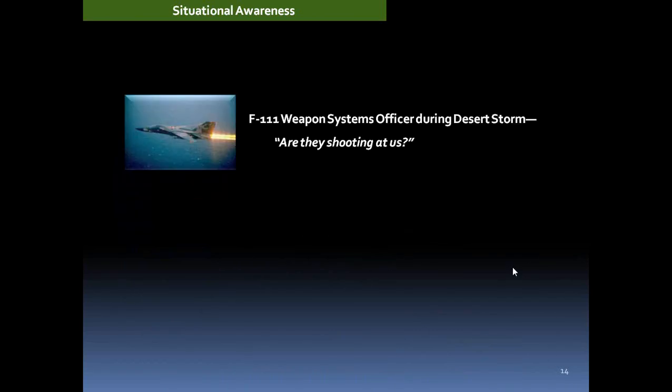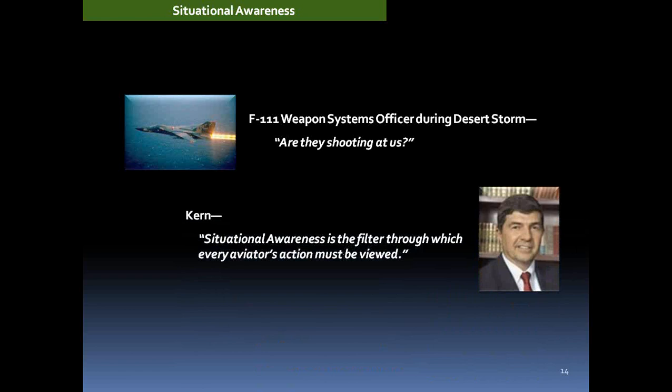All right, let's move on. Now here's just to kind of put situational awareness in perspective, throw in a little bit of war story. An F-111 weapons system officer during Desert Storm was heard over the radio saying, "Are they shooting at us?" So situational awareness kind of at the leading edge there, the ragged edge. Kern says about situational awareness: situational awareness is the filter through which every aviator's action must be viewed.